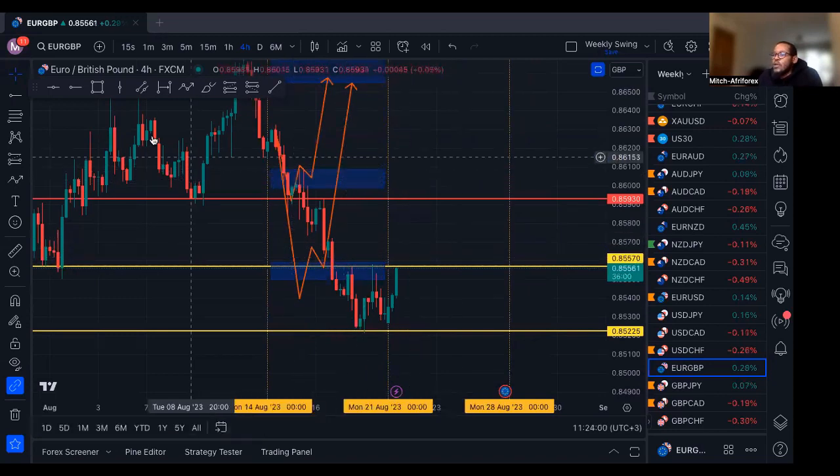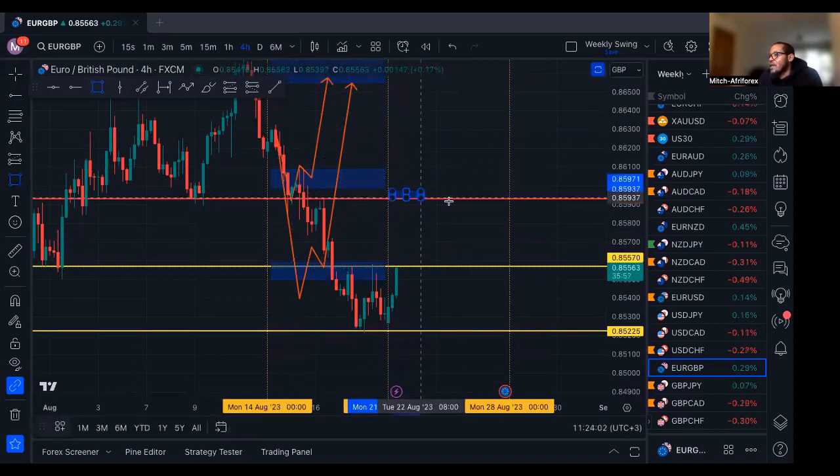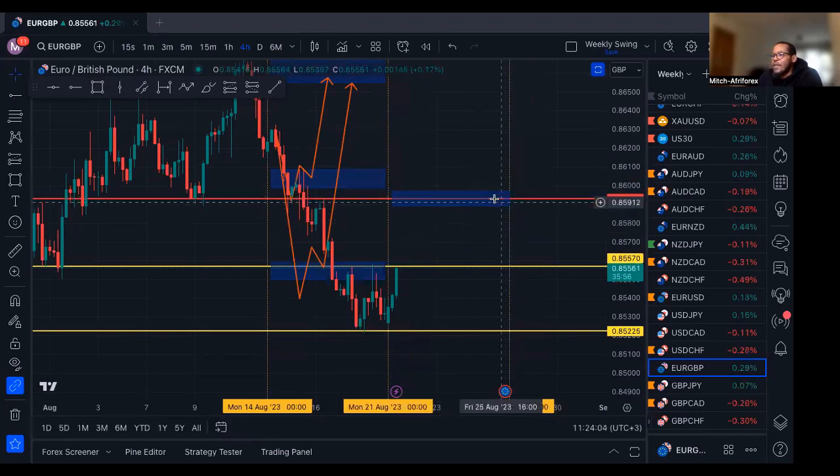So focusing on sells, we'll be looking at these three areas. Right now we have the main sellers area right there. As you can see, these are the sellers during the week who managed to bring this price all the way down, having enough strength to actually break this buyer's area to the downside. So we do know we'll be looking for selling opportunities as long as we're holding below this red SNR.